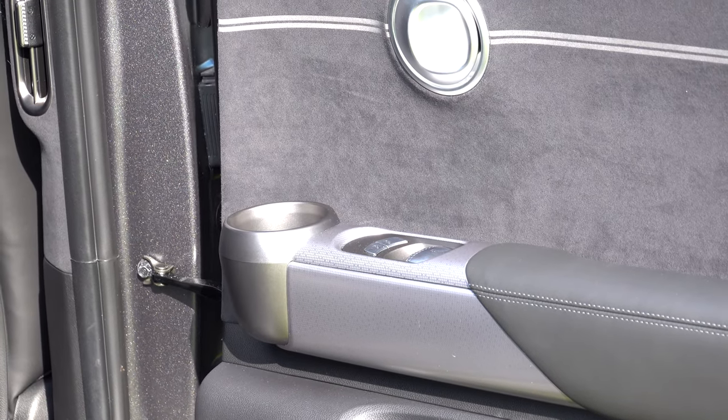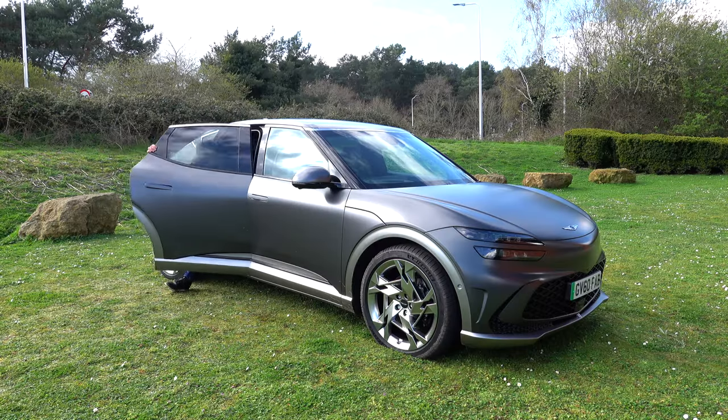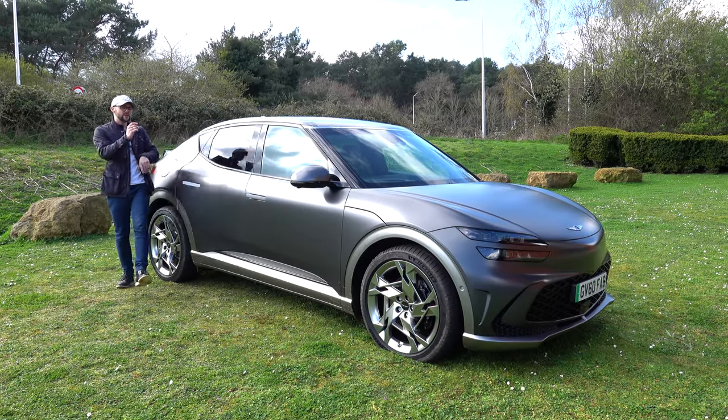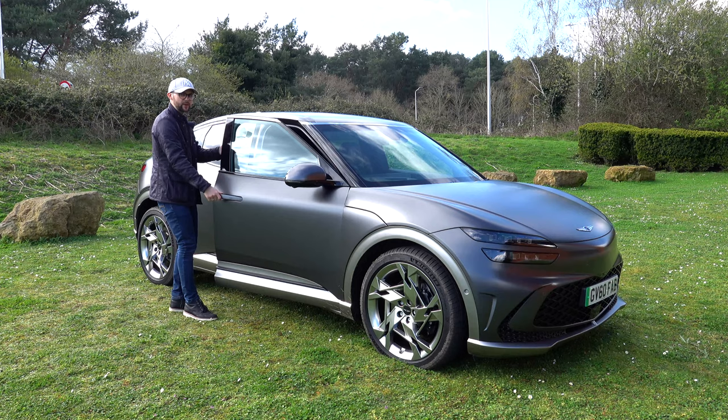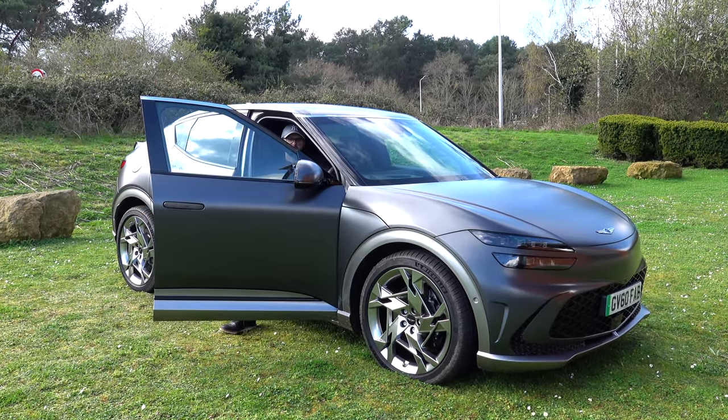Cup holders in this door here. You've got a little gourd as well for sweets and things. You've got storage. There's loads in the back here. Very, very comfortable. So now we've gone around the outside and the inside, I think it's time to jump in, it's beeping at me, and go for a drive. Let's go.